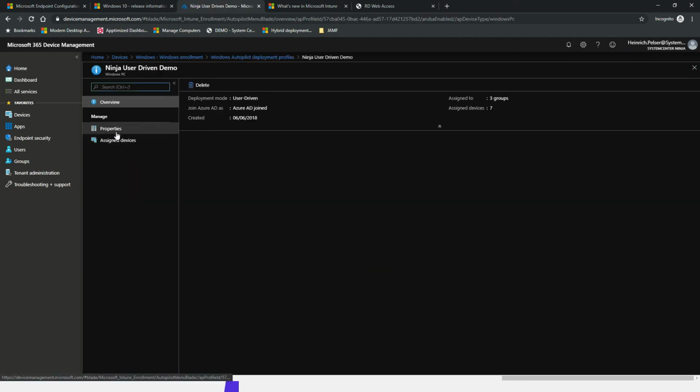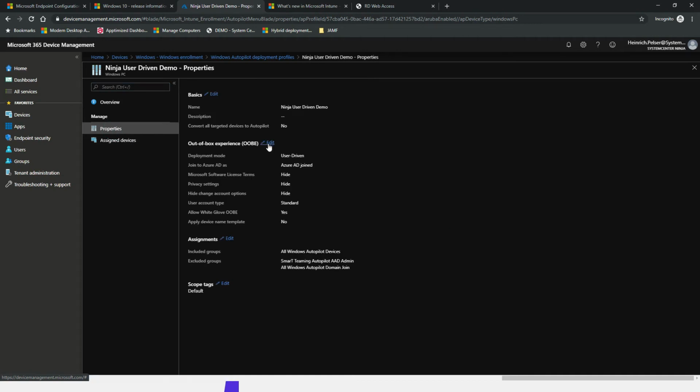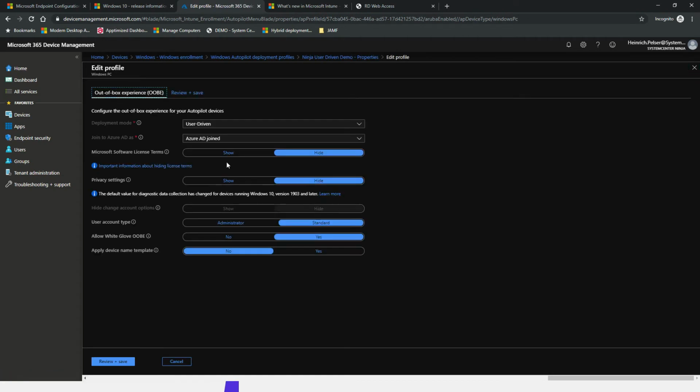Now, the profile itself is really impressive and really good to show people, right? So in terms of what you can configure, this particular one I'll be showing you guys is user driven. The idea here would be that you've purchased a new laptop. You could use existing devices for this as well. I strongly recommend that, by the way. The idea here is that from an end user experience, they get the laptop, they open it, and I'll show you what that looks like in a moment.